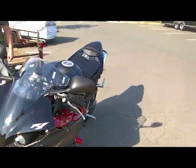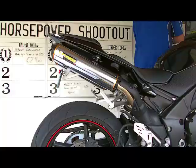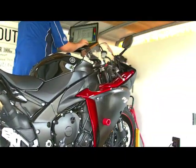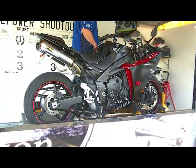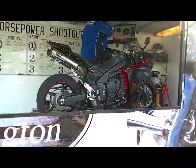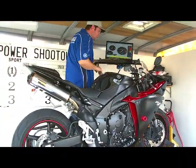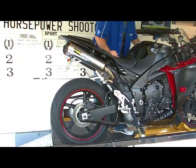All right, bike looks nice. Let's see what it does on the dyno. Next step is a dyno run. Get ready for the first dyno run. All right, we're up.